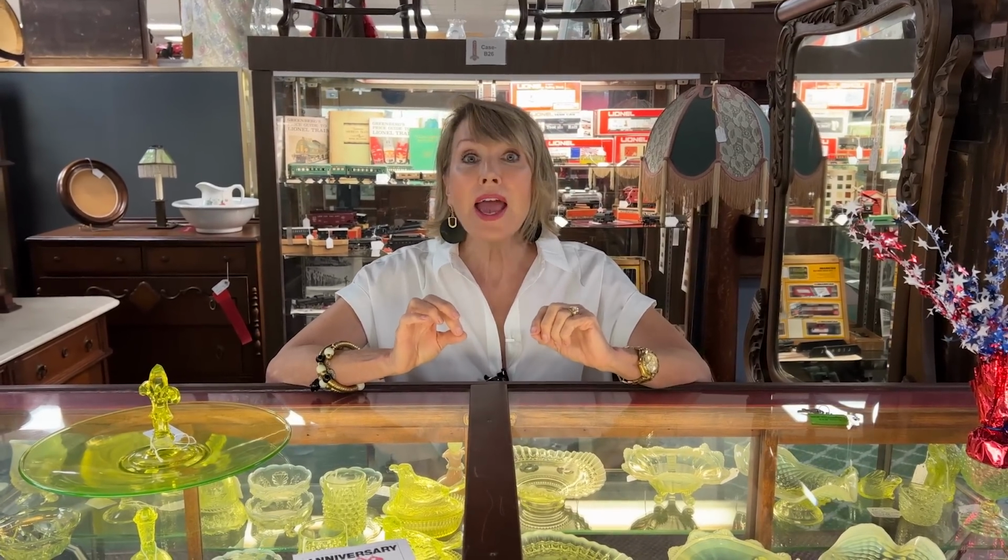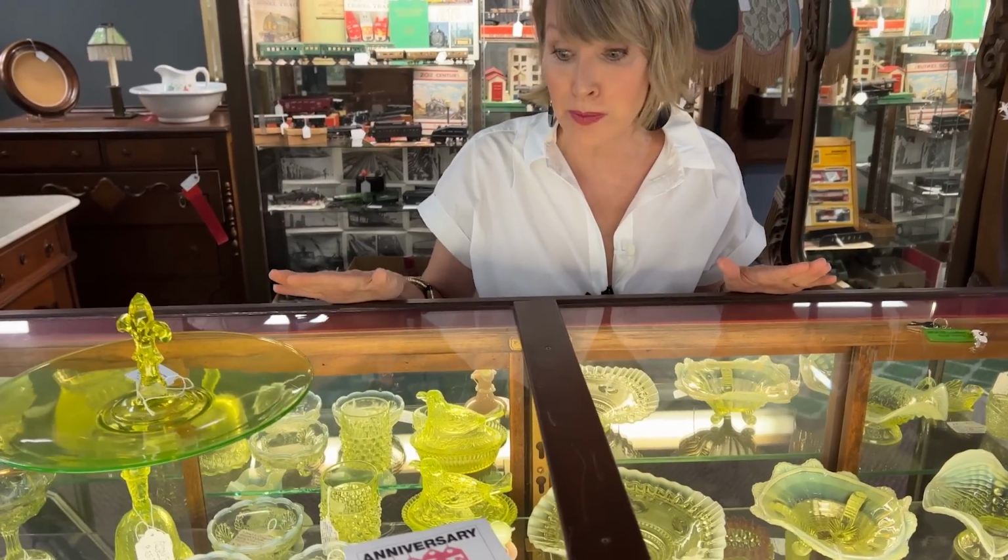Well, as always, whenever I go thrifting or antiquing, I have a list in mind of things that I am researching or that I am looking for. And most importantly, what is always top of my list is that I am shopping for ideas. And this gorgeous collection of Vaseline glass here is a case in point.